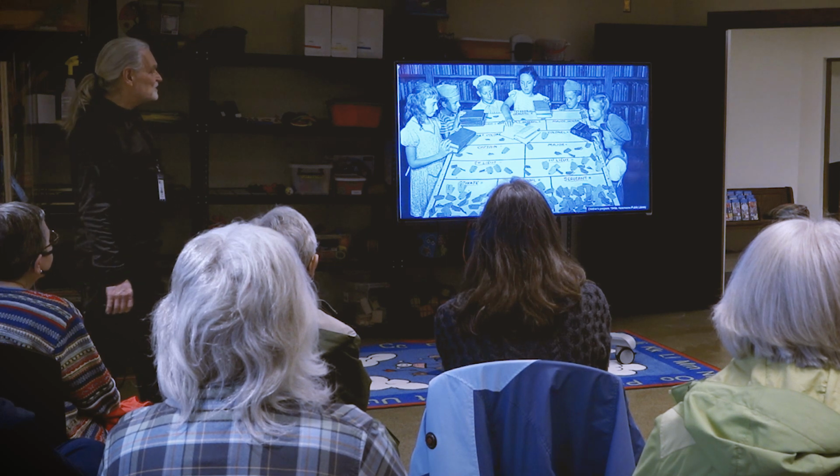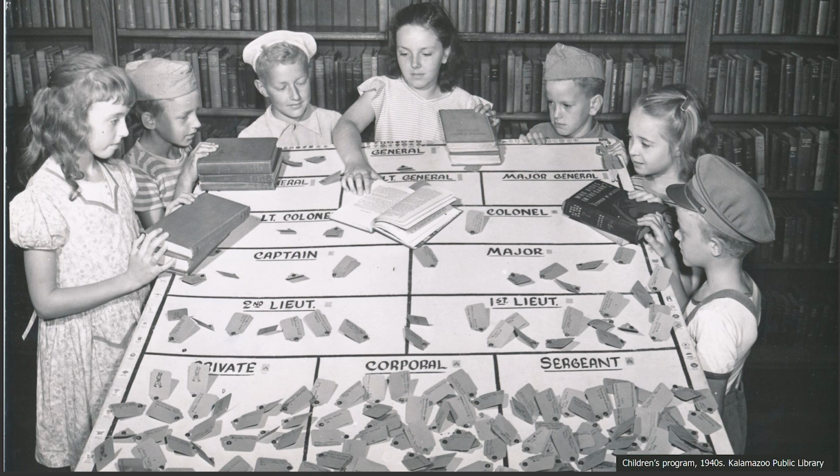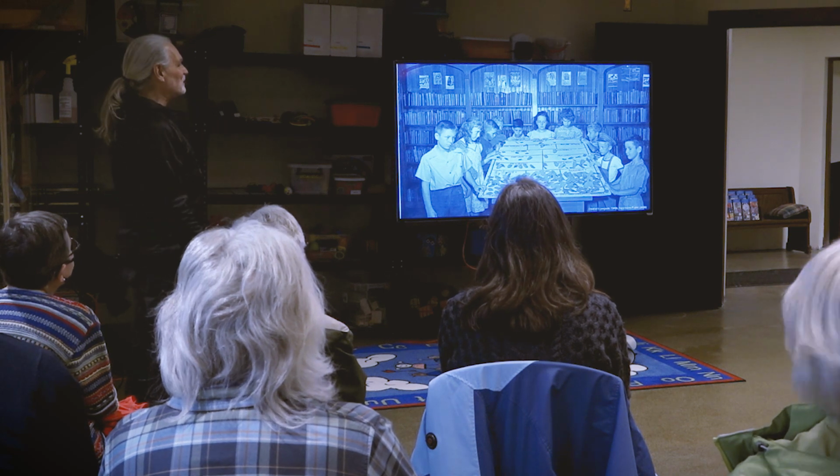So during the 40s, these are a children's program, obviously set up around topics of the war going on. I pointed out to Steve earlier, these kids don't look all that happy to have their picture in the newspaper, but they just really look troubled. I don't know. They just really don't look all that happy. So I don't know. Who knows? Maybe Dad's fighting overseas. Give him a break. But anyway.